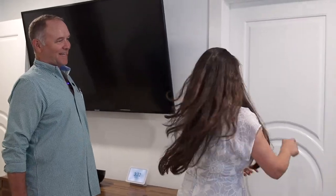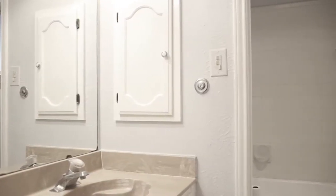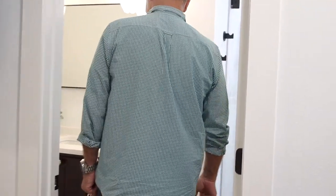And then my favorite part, my sister was here on Friday and she said, "This is the prettiest bathroom I've ever seen." Wasn't that a nice compliment? I know. So, this is my master bathroom.